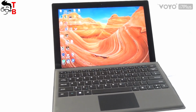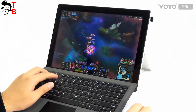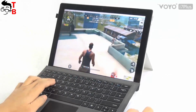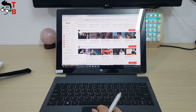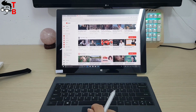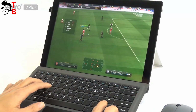Another highlight is 256 gigs of SSD memory. The specifications are very impressive for a tablet. It means that you can use Voyo VBook i7 Plus as your daily tablet, laptop, computer, or whatever you want. You should not expect high gaming performance because there is no dedicated high-end GPU, but it is very good for daily tasks and even the most popular games and apps.